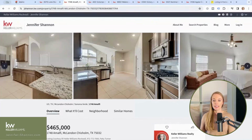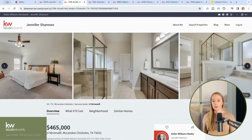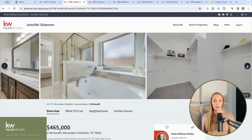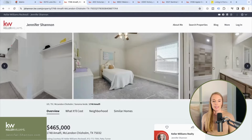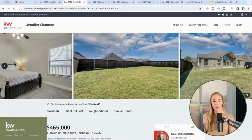I also like that this is newer construction, built in 2019. So not brand new, but still relatively new. This house was built around those times, and we're still seeing everything on that gray palette, so it's nice that this one has more of the earth tones around it. So you'll see here we've got the main bedroom, the main bathroom, a couple of pictures of that, the closet, and bedrooms that can fit good furniture. And then the extra bathroom here, and then just some extra bedrooms and a good size yard.